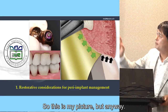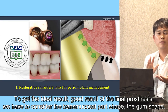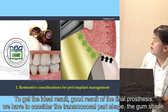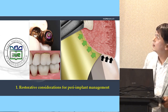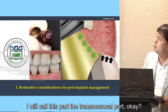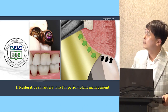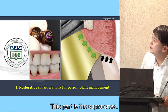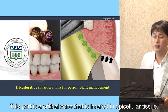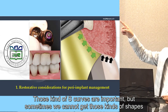So this is my fixture, but anyway, to get an ideal, good result of the final prosthesis, we have to consider the transmucosal part shape, the gum shape. Here, this part, I will call this part the transmucosal part. Transmucosal part. Okay? This part is the supra crest. Oh, sorry. This part is the critical zone, where the epithelial tissue is located. Yeah. So anyway, that kind of S-curve is very important.